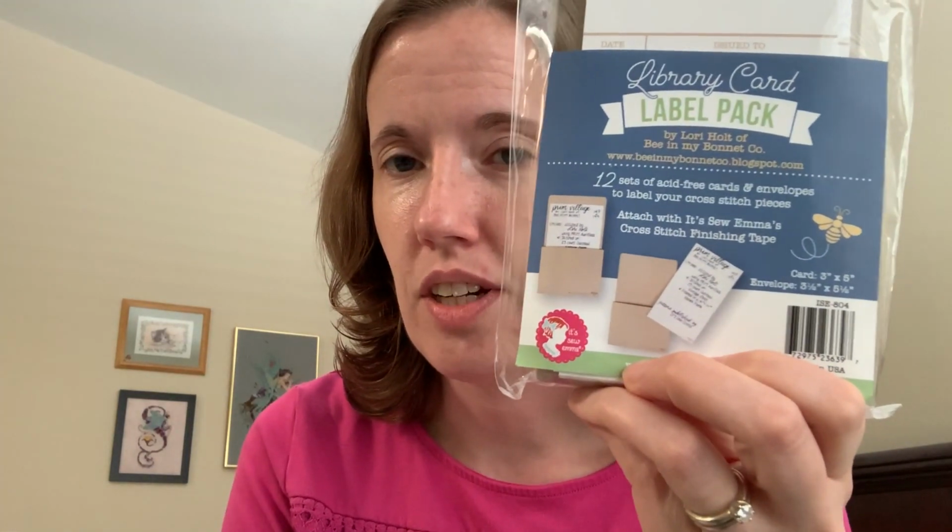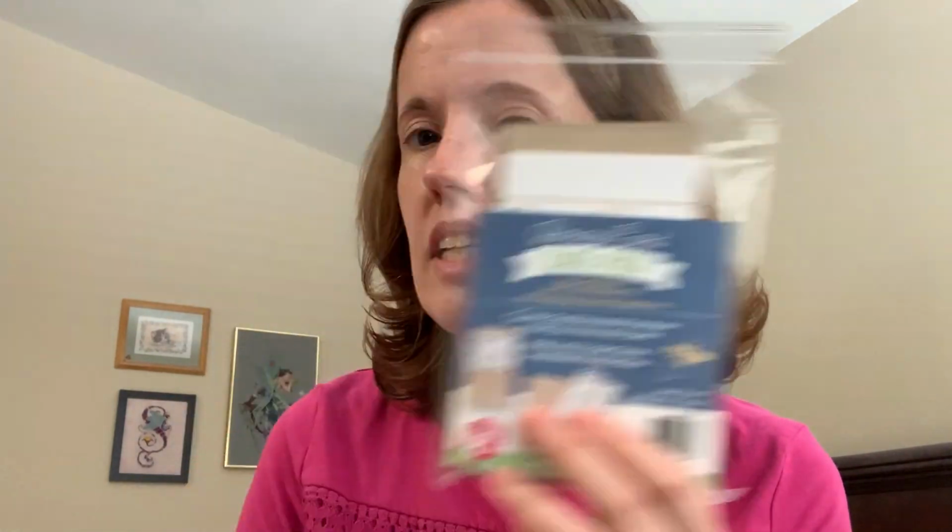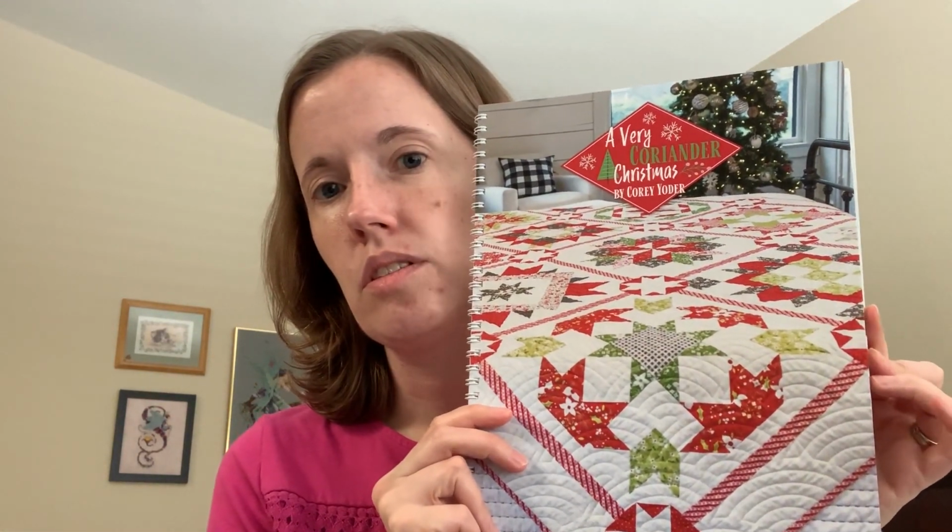And it looks like a little library card, and you can fill out all your information and write on the front and the back if you have lots to say. So I thought that was kind of fun, similar to the ones by Lindy Stitches that are a sticker. So it's something to put on the back of your project to show what it is and any pertinent information. And this was a quilt thing too. It's a Christmas quilt, which is actually really pretty.